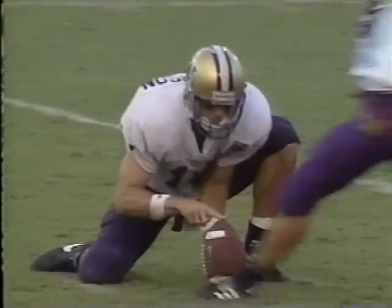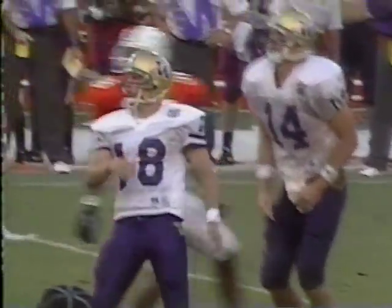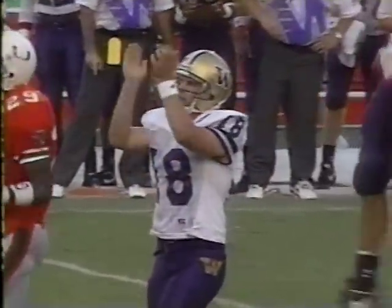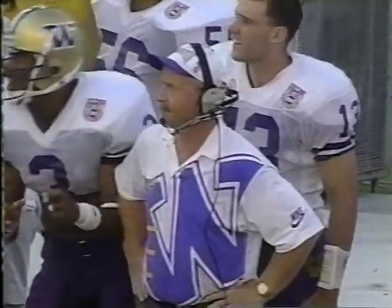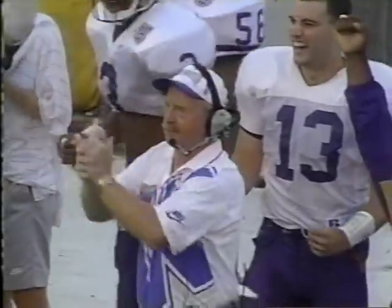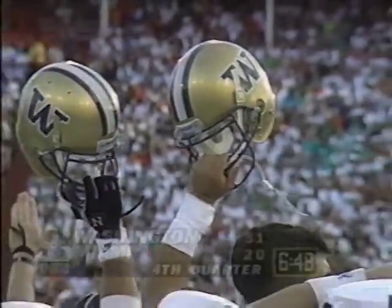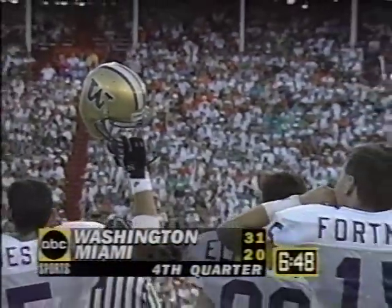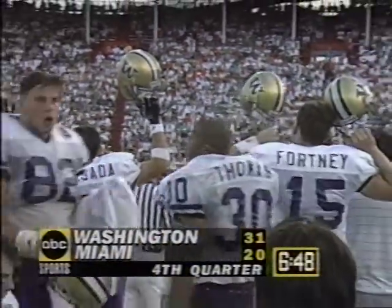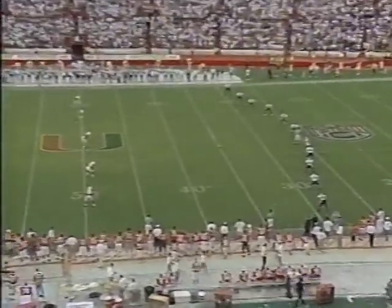The hands of the holder, Eric Bjornsson, puts it down beautifully. John Wales kicks through his third field goal of the day. Second 40-plus yarder for Jim Lambright and the Huskies, who watch from the sideline. Lambright with an 11-point lead, and this would be a huge upset. It is already a 26-point swing. The Huskies came in here a 15-point underdog, and they have been knocking the Canes back on their heels.